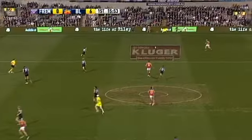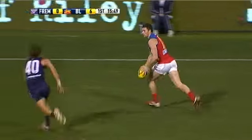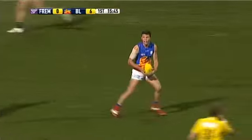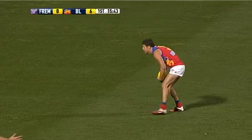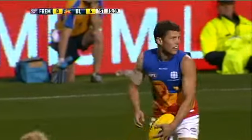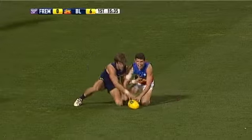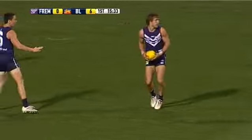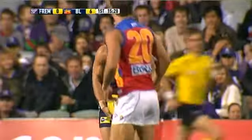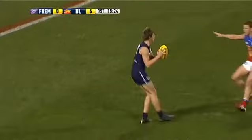Leuenberger is going to have to go wider, so a big switch here by the Lions. Hanley wants an option forward. Got one from Sheldon. No deep targets, no big fellas in the forward line now. He's waiting for Brown to get there. Called to play on, holding the ball. De Boer with the free kick. Now Freo have got no one forward, so both teams getting numbers behind the ball.